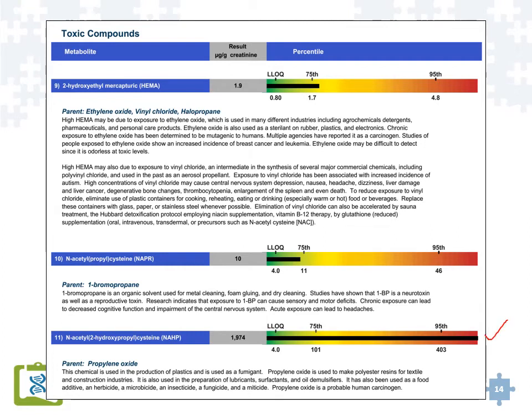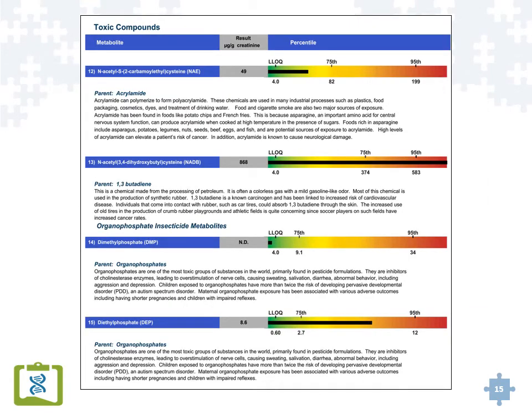Propylene oxide, quite elevated here, almost 5 times the 95th percentile. And it is considered a human carcinogen. Many of these things are also toxic to the nervous system. They use this often as a fungicide in food that's wrapped in plastic. 1,3-butadiene, linked to petroleum exposure. It is a central nervous system toxin as well.